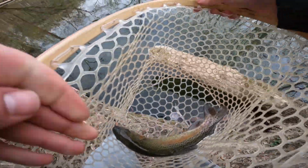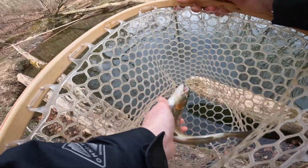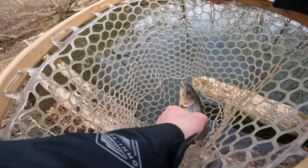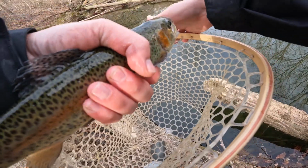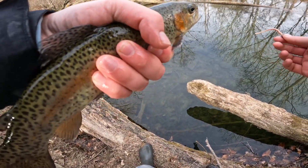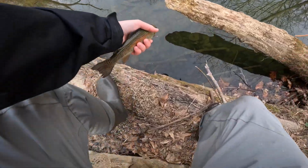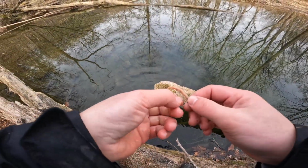Alright, time to release this guy. I'm gonna try and wrangle him here. He's squirming quite a bit. Giving me a little gator death roll there. Alright. Got him out of the net at least. Now it's time to unhook him. Hook popped right out. One last look at our little rainbow trout there. And we're just going to drop him back in the water here. He's going to be good to go.